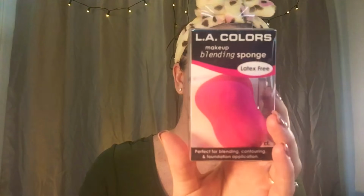They do have new brushes and also beauty blenders. So this is their makeup blending sponge. Pretty good size, says perfect for blending, contouring, and foundation application. It is latex free. The blending sponge was only $2.